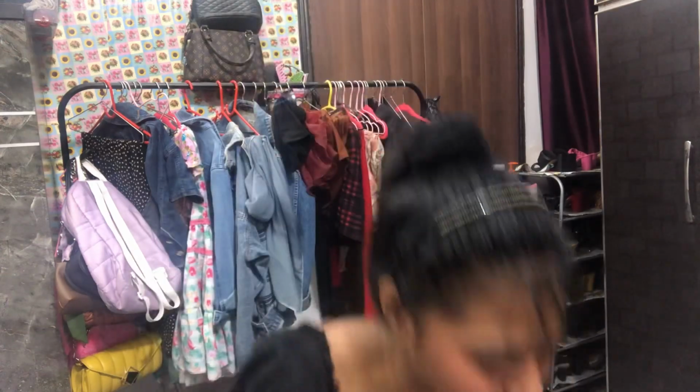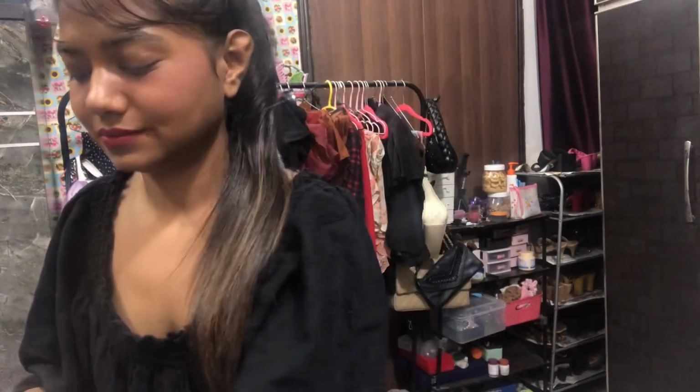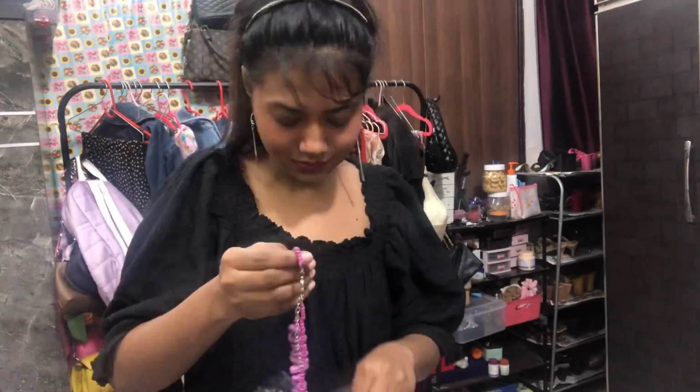Let me show you what I got from EC4 market, which is in Janakpuri West. So this first thing is these beautiful earrings. The guy gave me some loops for the earrings. So yeah, these are my earrings. I got them for 100 rupees only, and the name of the market is E4C market. Actually, I always go wrong with it.